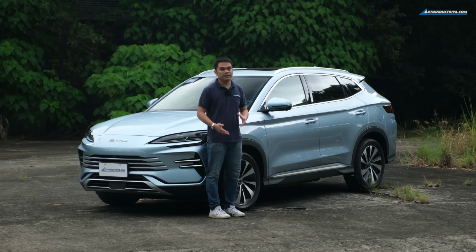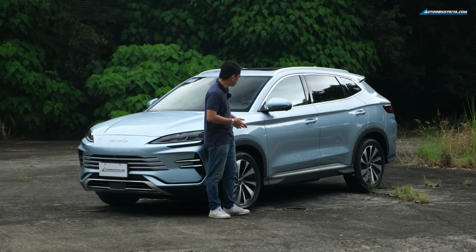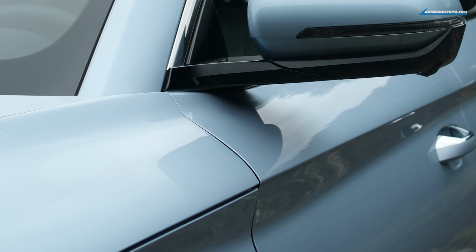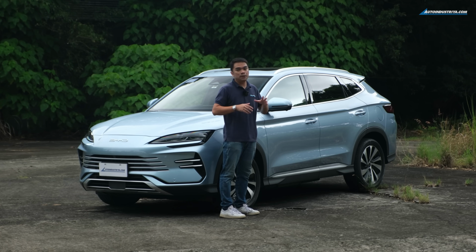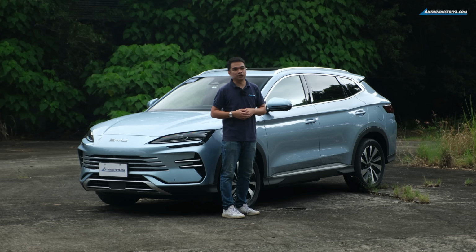We kind of noticed some of the first few units of the BYD Sealion 6 had an issue with the panel alignment, especially in this section right over here. But in this particular unit, it doesn't seem to be the case, so I think BYD has already sorted out those issues in terms of fit and finish with this particular crossover.